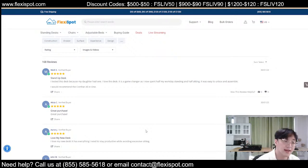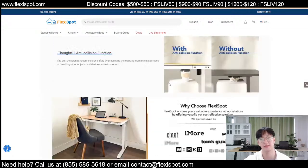Mark S. said, stand-up desk. I tested this desk because my daughter had one. I love the desk. It is a game changer as I now spend half my workday standing and half sitting. It was easy to unbox and assemble. I would recommend the Comhar all-in-one. It's a great purchase, by Alicia C. And I love my new desk. It has everything I need to stay productive while avoiding excessive sitting.